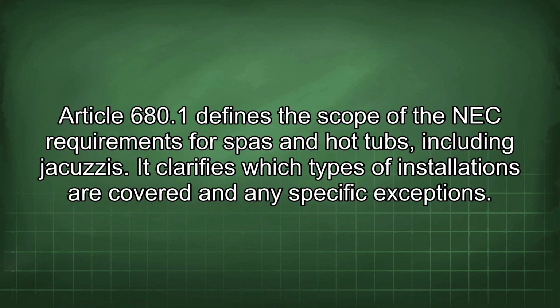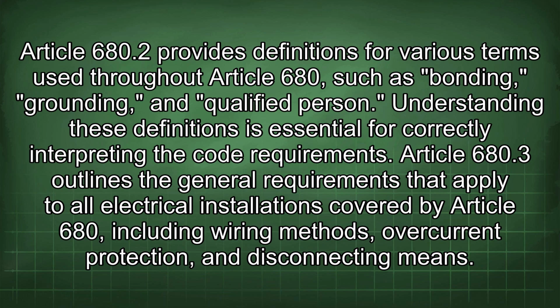Article 680.1 defines the scope of the NEC requirements for spas and hot tubs, including jacuzzis. It clarifies which types of installations are covered and any specific exceptions. Article 680.2 provides definitions for various terms used throughout Article 680, such as bonding, grounding, and qualified person. Understanding these definitions is essential for correctly interpreting the code requirements.